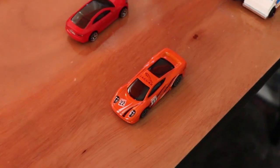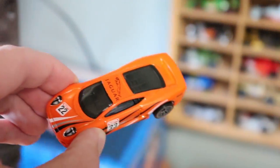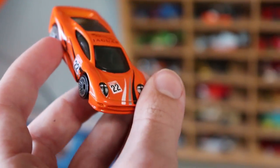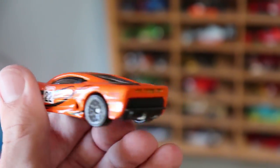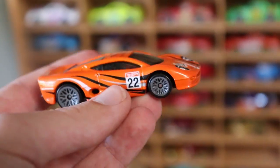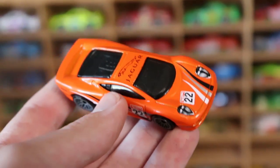So this is your fastest Hot Wheels 2019 model, the Jaguar XJ220 in orange, the last car in the case. Who would have guessed it? It's an absolute beauty. This is going to be the King of the Hill for the 2019 series, so the 2020 series will not be going up against this King of the Hill. They will have their own.